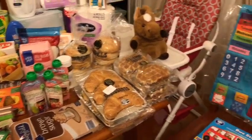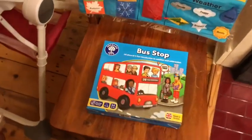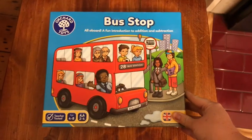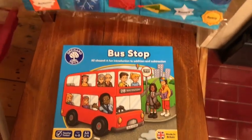Then in terms of the homeschool goods, I found this game which sounded really good. It's called Bus Stop, and it says all aboard a fun introduction to addition and subtraction.